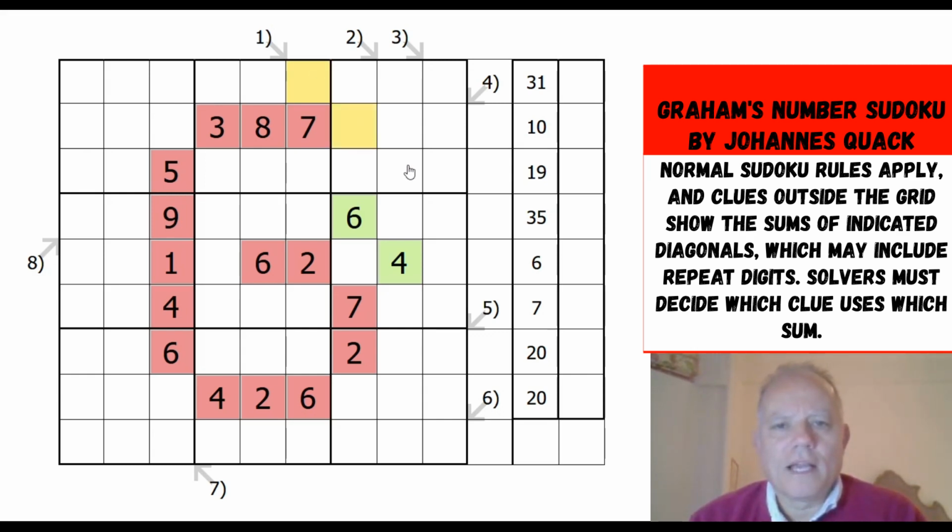In the diagonals marked, the sum is given. And we have the list of the 8 sums here, but we don't know which sum applies to which digit. I don't know if these little killer sums are relevant to Graham's number. I suspect, knowing Johannes Quack, that they are, but I'm not aware of that. So apologies, and if you can explain what they're doing here, and whether they're relevant or just numbers that make the puzzle work, that's fine. I already like the construction. Anyway, the little killer rule is that the sum of the full diagonal, which can include repeats, is given, but we have to determine what the 8 sums are and where they apply. So I've provided this little grid here so we can mark off which number clue is applied to which sum, and we'll use those as we go along, I hope.